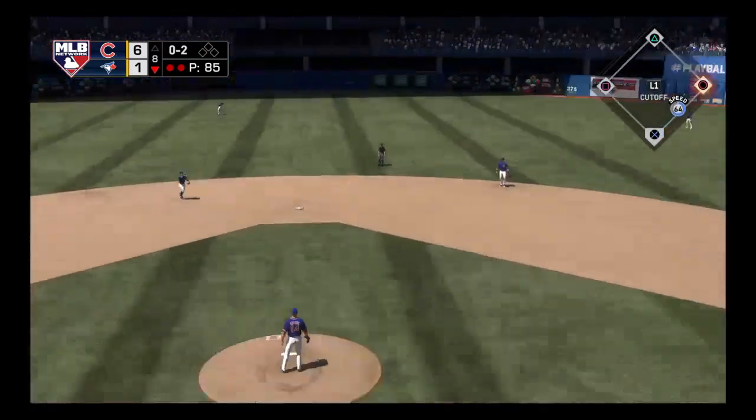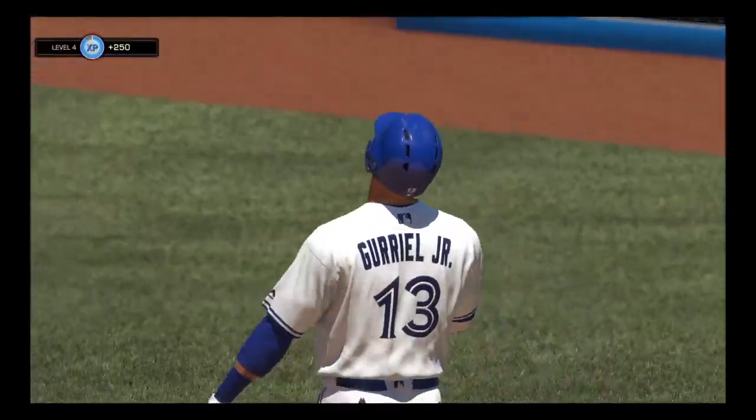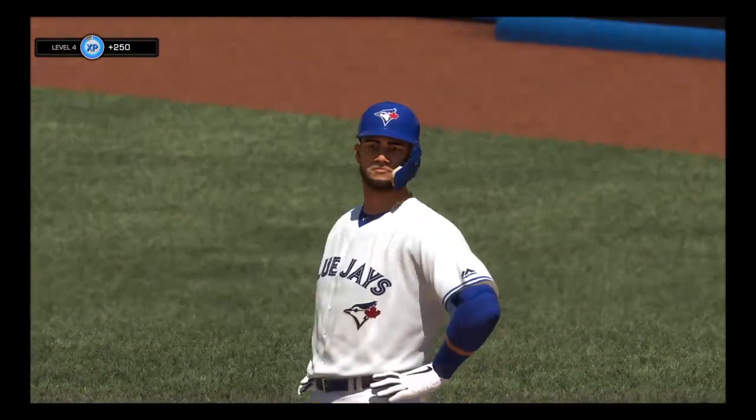Hit hard on the ground, it's short. And no danger there, but he's able to get the swipe tag on the runner going by. A good save, and that'll end the inning. Blue.